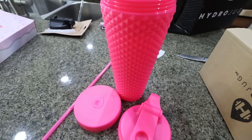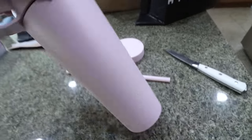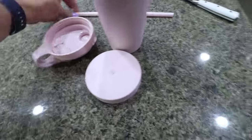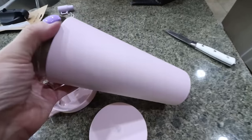Oh, I'm so excited. And then look at this tumbler. Oh my gosh, I'm so excited for this. This does not spill when tipped over. So it does have, again, the sip lid and the straw lid with the matching straw. Oh my gosh, I'm so excited for this. I love this pretty baby pink.